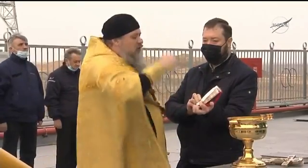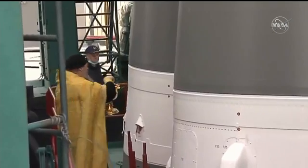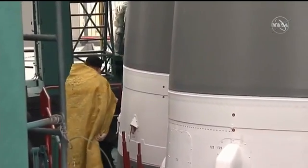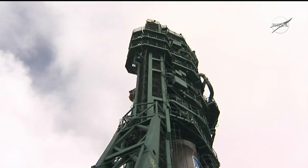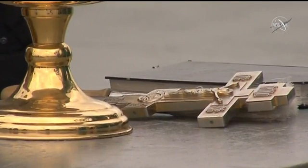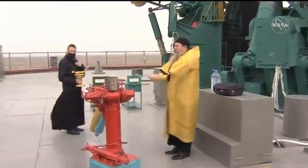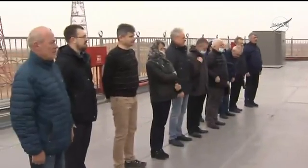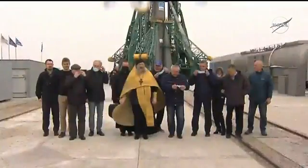So now we're giving you some video here. This is from yesterday, where a Russian Orthodox priest did the traditional blessing of the rocket. And this is done prior to every single flight, blessing of the rocket, and then it typically will do a blessing of some of the pad engineers and some of the other officials, and then moving over to give the media a quick blessing as well.